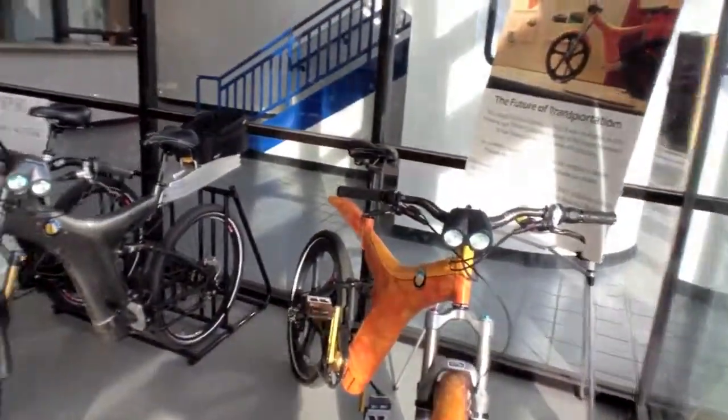Hey, I'm here at Optibike headquarters in Boulder, Colorado with the founder, Jim Turner, and I've had a chance to ride several of these beautiful bikes. He's going to give me a quick walkthrough here and talk about some of the exciting stuff they're working on. So let's look at this one first over here.